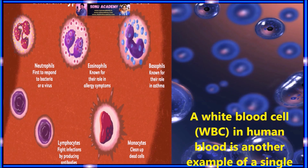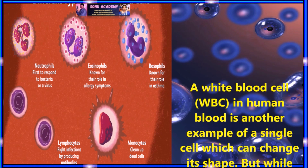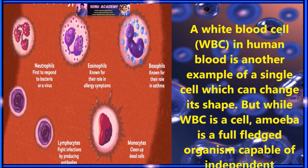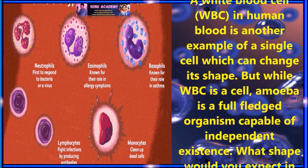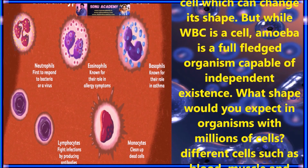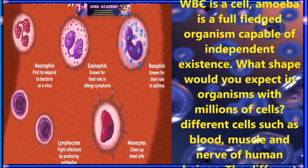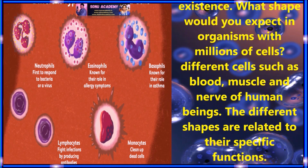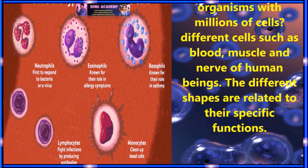Coming to humans, the white blood cell is another example of a single cell which changes its shape, but while a WBC is a cell, amoeba is a full-fledged organism capable of independent existence. What shapes would you expect in organisms with millions of cells? Different cells such as blood cells, muscle cells and nerves of human beings.